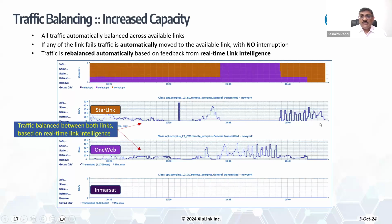And once Starlink was reestablished, connectivity was reestablished, then again the service was balanced across. So the key, one of the things that the ZipNet Edge device does is it not only balances sessions as they are initiated across the links, it also rebalances the traffic across these available links on a per second basis. It's monitoring the link quality for available bandwidth, for loss percentage, for delay, etc., and then balancing these sessions around the available links based on their link quality. That's very, very important because that allows the end user to utilize their links to the best possible extent.